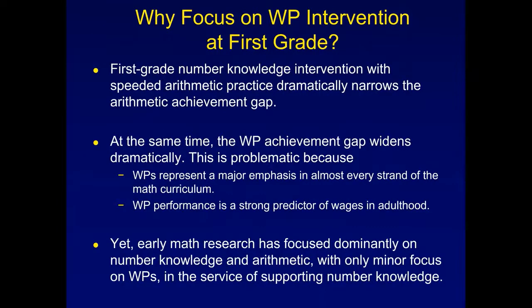So the first thing I want to talk about is that one of the teachers who's participating today, or one of the districts, actually asked, should we be focusing on word problem intervention at first grade? And we think the answer to that is yes. First grade number knowledge intervention with speeded arithmetic practice dramatically narrows the arithmetic achievement gap. But as I mentioned, at the same time, across first grade, if we don't explicitly teach word problem skill to at-risk learners, the word problem achievement gap will widen dramatically.